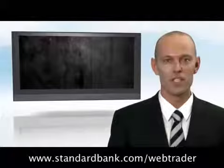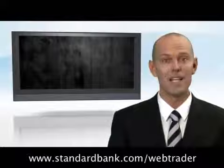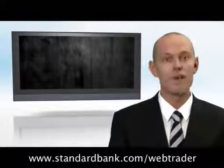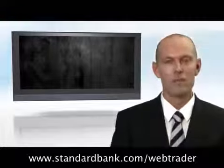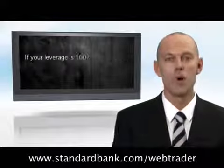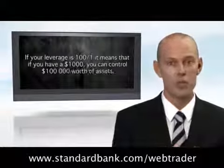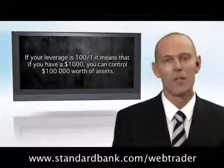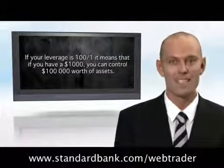Forex trading with us enables traders to employ trading on margin. Trading on margin allows investors to buy and sell assets of greater value than the capital in their accounts. So, for example, if your leverage is 100 to 1, it means that if you have $1,000 at your disposal on your trading account, you can control $100,000 worth of assets.